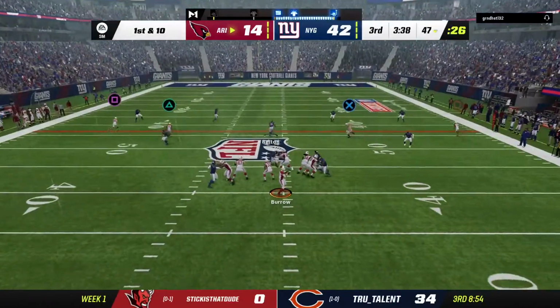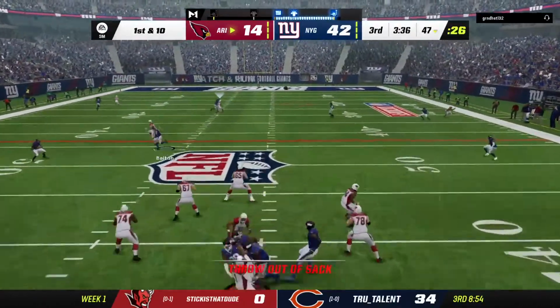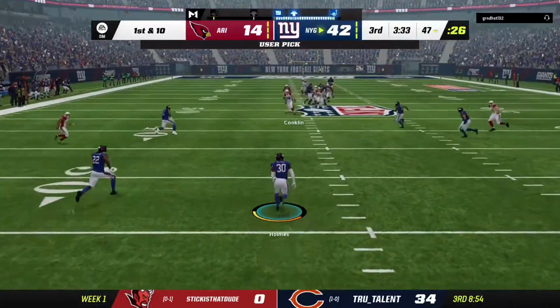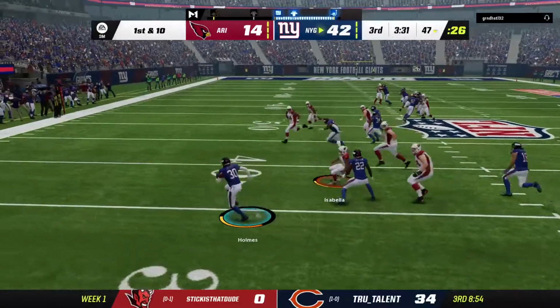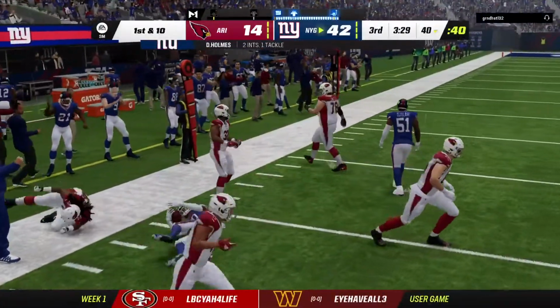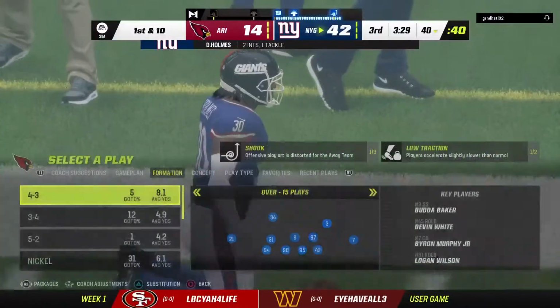Play action. It's Burrow. And my goodness, another interception. And the Giants are going to get the football here at their own 40-yard line.